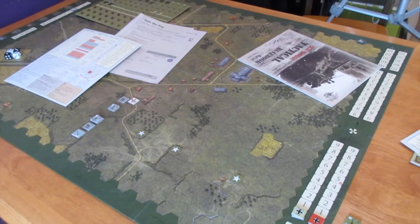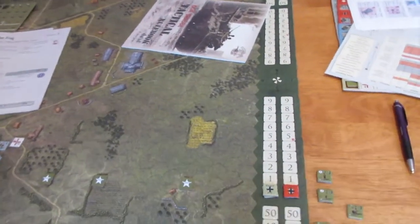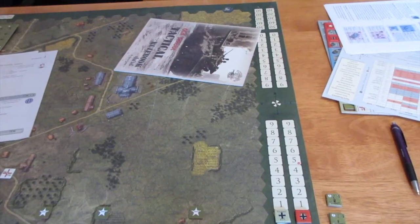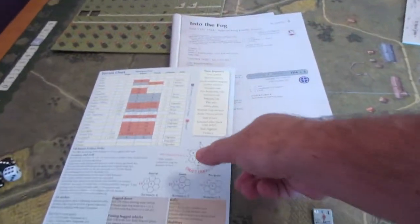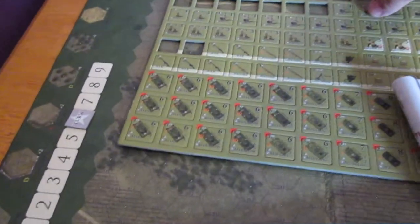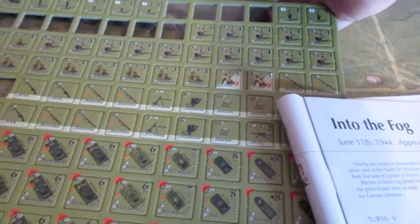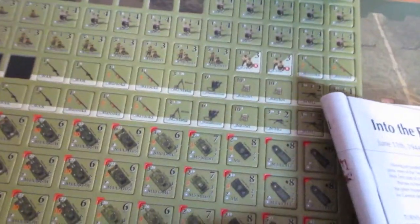Okay, a couple things to note here. I've gone handheld mode with the camera, so if I move around a bit much, it's just I'm trying to show some things. I've already played one scenario of this, the first scenario. I wanted to put down a smaller scenario to show you all. So I played scenario one, played great. Some really cool things about this. One, guys, this counter tree is so beautiful. You can pop your counters out, and rather than using a tray or anything, you can pop them right back in. So this is beautiful.